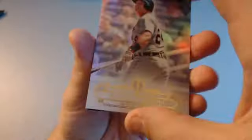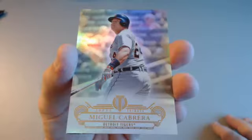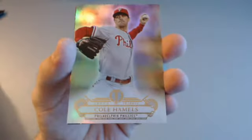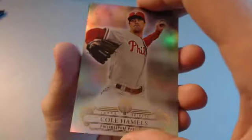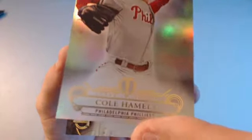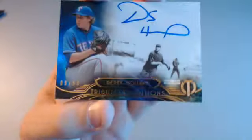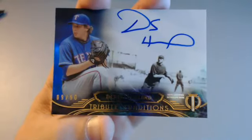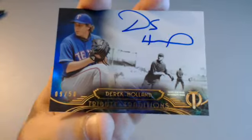Alrighty. Is that a hit? There we are. How about a Miguel Cabrera? Oh, Cole Hamels. I heard he's on the trading block all of a sudden. Doesn't surprise me. He's been around forever. Then for the Rangers, another on card. 9 of 50 Dexter Fowler, Tribute Traditions. Welcome to us, man. Nice hit.